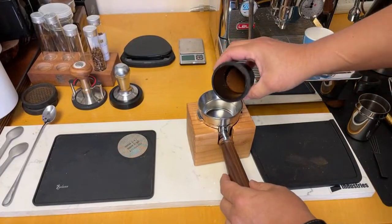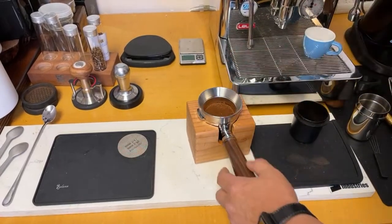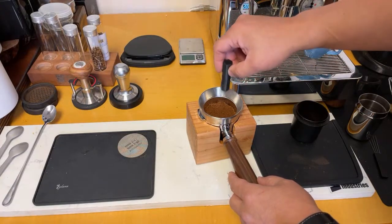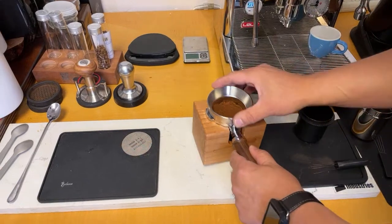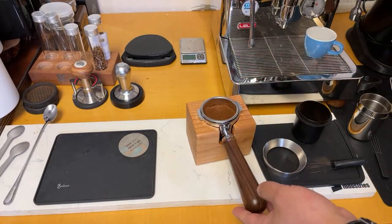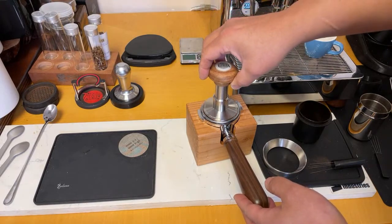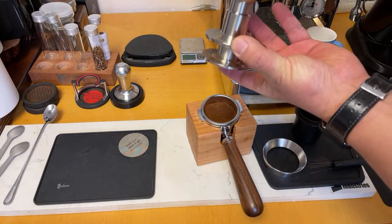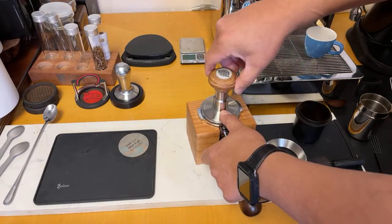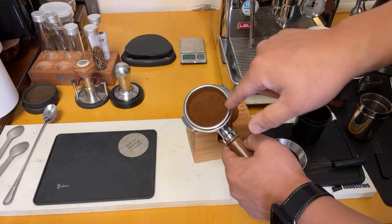So this is the first layer right here. This is kuma, very fruity. I'm just gonna layer it. I'm gonna do gentle WDT as well. Like so. And then I'm just gonna give it a very gentle distribute. I don't even temp. I'm just gonna use the weight of the force temper, a quick distribution. So now we have a very gentle distribution there.